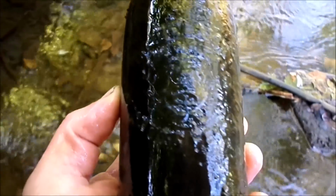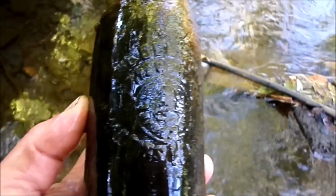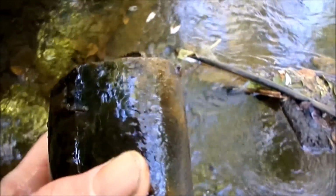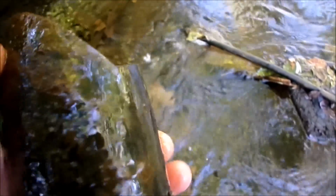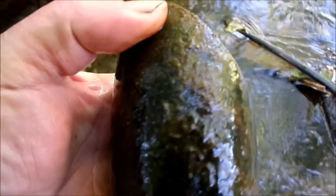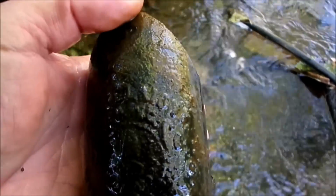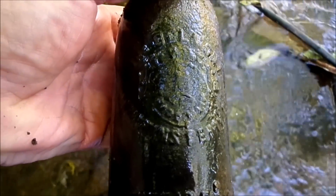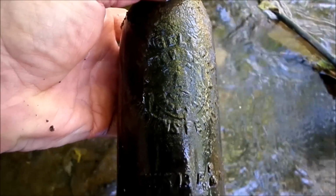It's an embossed beer from the teens. And I don't recognize the name on it either. I could bring that home and saw it off and make a drinking glass out of it, just barely. It's cut down, it's broken down just a little bit far, but no, I think I can still make something out of that.